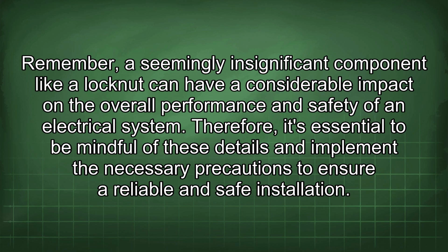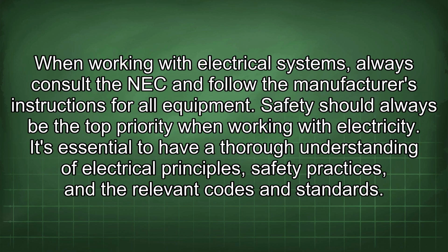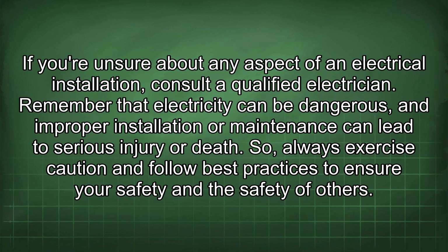When working with electrical systems, always consult the NEC and follow the manufacturer's instructions for all equipment. Safety should always be the top priority when working with electricity. It's essential to have a thorough understanding of electrical principles, safety practices, and the relevant codes and standards. If you are unsure about any aspect of an electrical installation, consult a qualified electrician. Remember that electricity can be dangerous, and improper installation or maintenance can lead to serious injury or death. So, always exercise caution and follow best practices to ensure your safety and the safety of others.